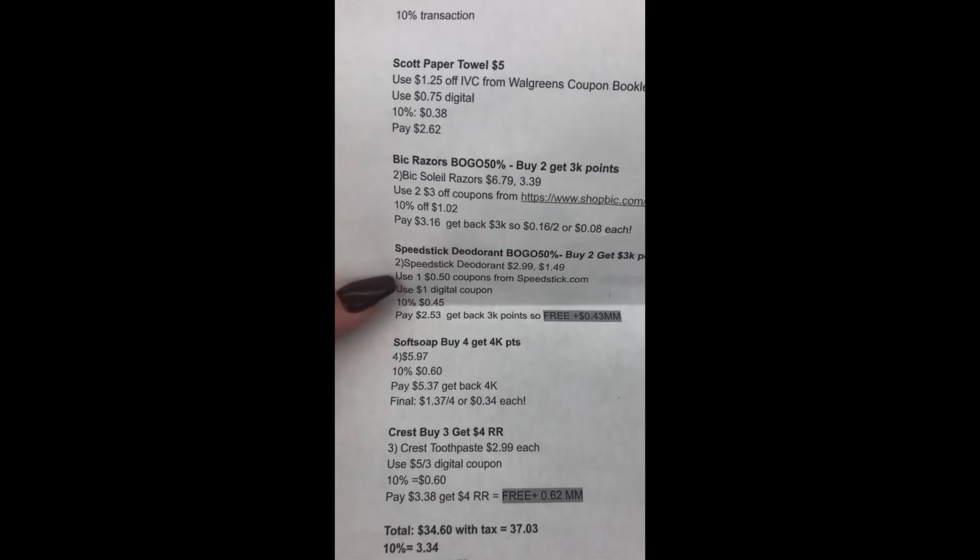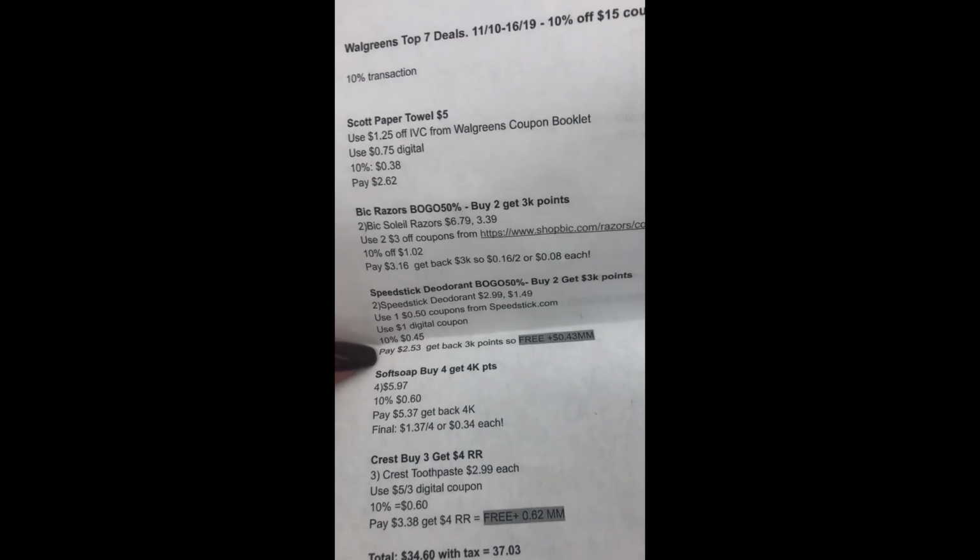Okay, so I'm going to use that 50-cent off coupon from speedstick.com, $1 digital, 10%, takes off 45 cents. I'm going to pay $2.53, get back 3,000 points, makes it a nice 43-cent moneymaker.